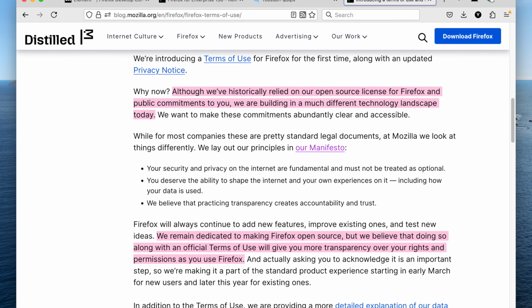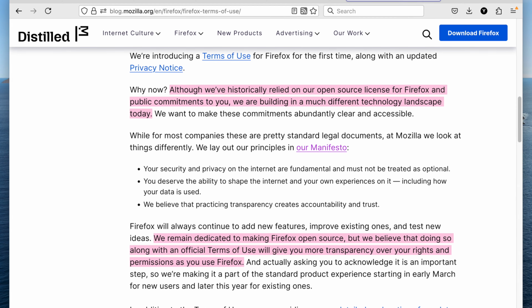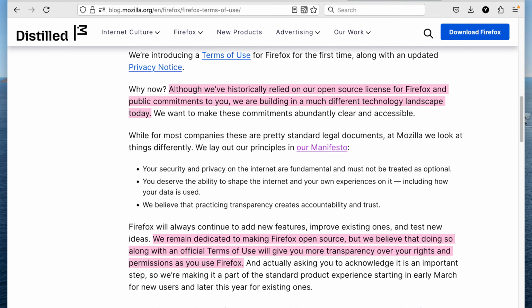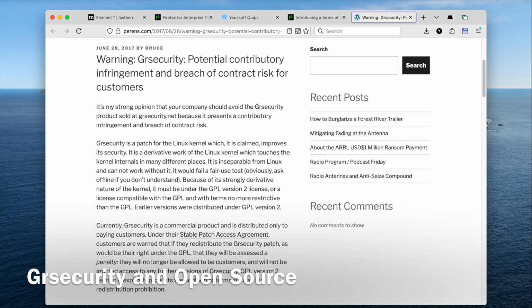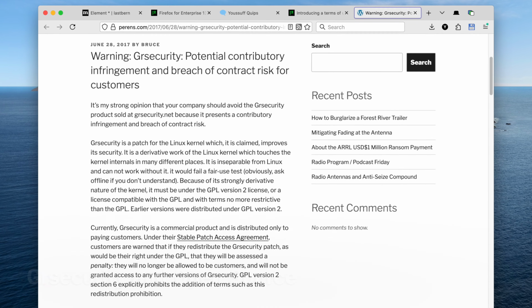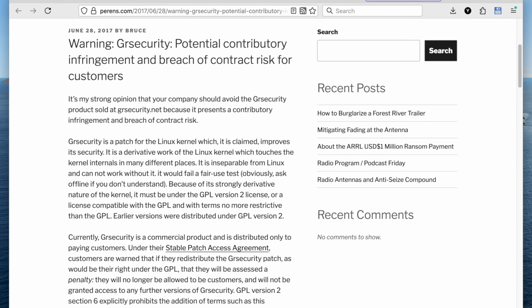Make no mistake, the terms are not meant to clarify or make transparent the open source license that Firefox is distributed under. The terms are additional restrictions placed on top of that license. If you follow open source software, you might remember that back in 2017, a company tried to impose additional restrictions to code it was releasing as open source.